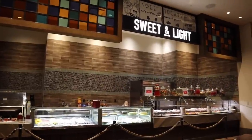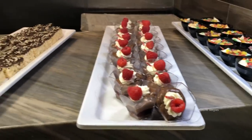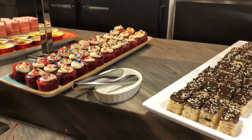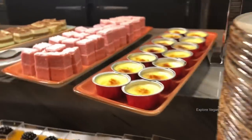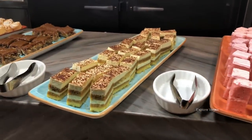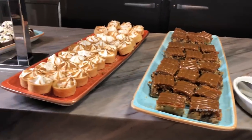All right, the sweet and light section for all those with a sweet tooth. They have quite the assortment of desserts. I see some pudding. There is some Rice Krispies treats with chocolate on top. Looks like creme brulee, but it's probably a custard. Some strawberry cake, tiramisu. Those look like blondie brownies.